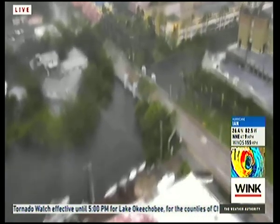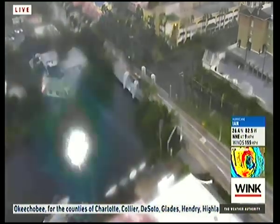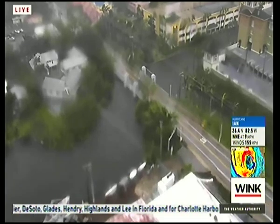We know some of you are hearing things outside right now, scary noises. We're all hearing them. We're all in this together. There we go, another transformer. Yep. Another transformer just blew. We're going to see a lot of that.